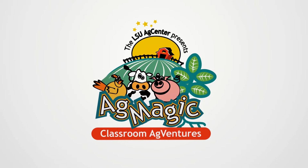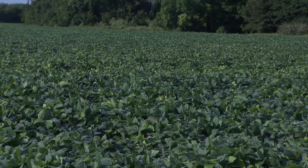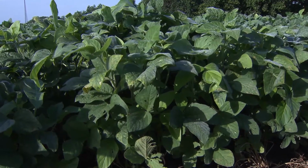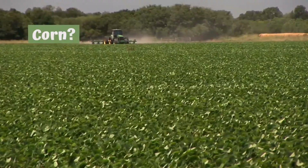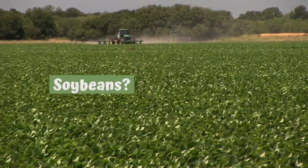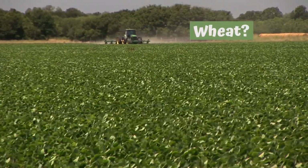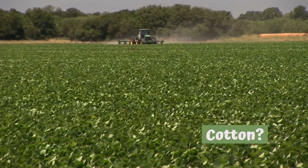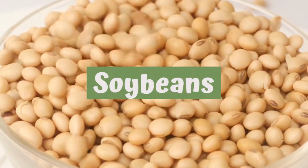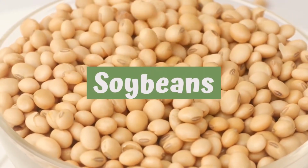On today's AgVenture Stop, we will be visiting the field to learn more about a crop grown across Louisiana. Does anyone know what type of crop this may be? Who thinks this is corn, soybeans, wheat, sugarcane, cotton? For those who guess soybeans, you are correct.